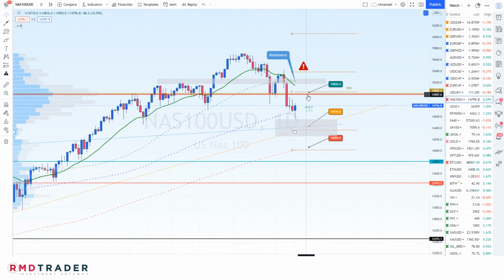We have very strong overhead resistance now from the yearly R1 pivot as well as the monthly pivot, both sitting at about 15,000 to about 15,050. So 15,000 to 15,050 would be an area of overhead resistance at this point. If price moves back into this area and gets rejected, I suspect we'll see a move lower, making new lows.